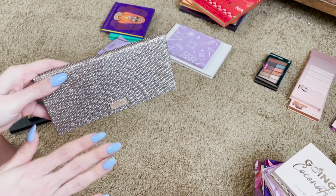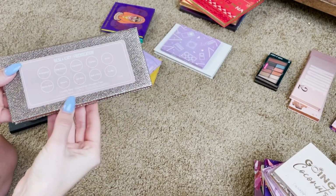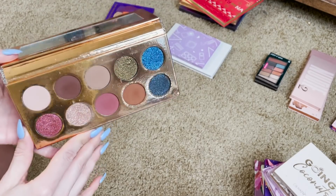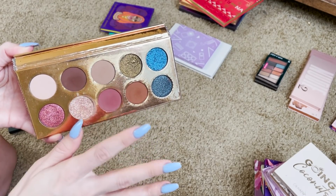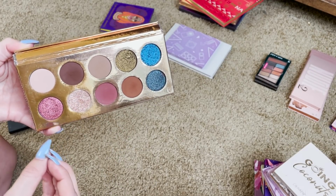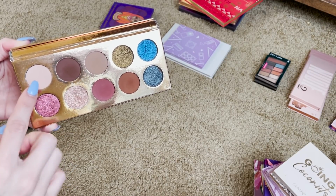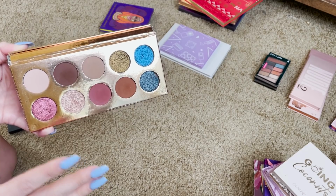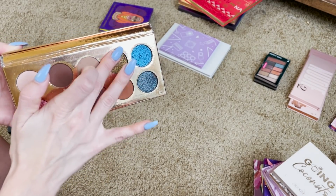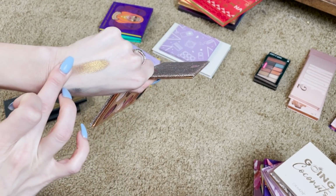This is probably another one of my most favorite palettes that I own, period, out of all of them. This is the Dose of Colors Desi X Katie Friendcation palette. This palette is just amazing, just absolutely amazing. All of the mattes are just beautiful, like the perfect mattes that you could ever want. They're not like super duper pigmented, but they blend so nice, and they actually come out on your eyes richer than they do in the pan, which is really weird. Usually it's the opposite. And all of these metallics are just like absolutely beautiful. This green, this olive green is like, oh my gosh.